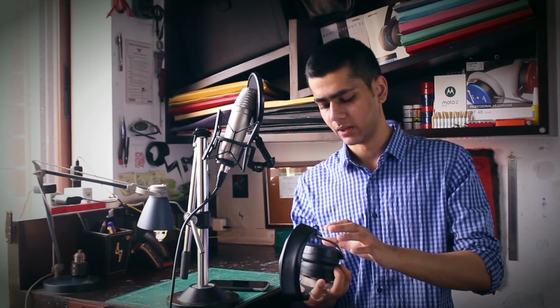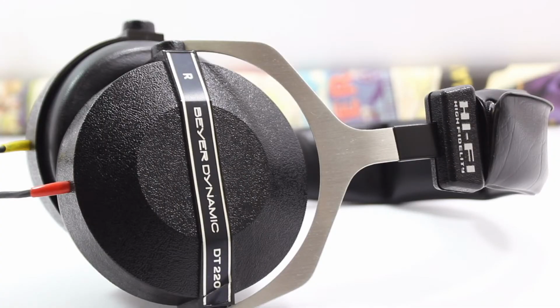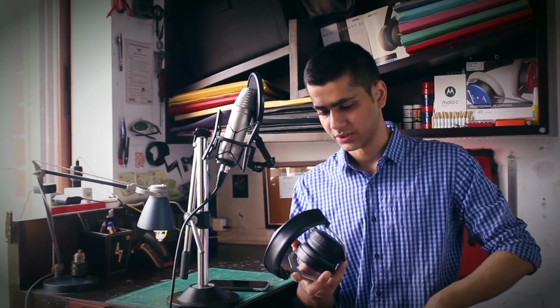So that headphone has done a lot for the company, and the 220 was the first attempt at getting into that market and that segment of a closed back, full-size circumaural studio headphone. So now this headphone has an impedance of 400 ohms, so it's a fairly high impedance headphone, but it's pretty sensitive, so efficiency is not an issue.